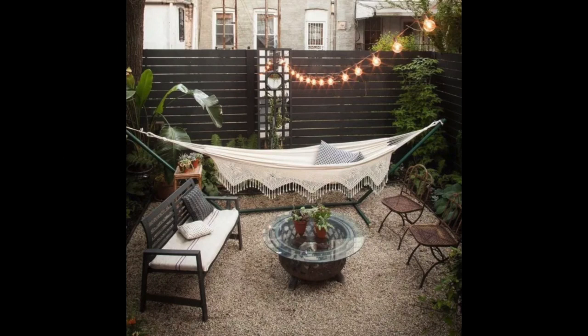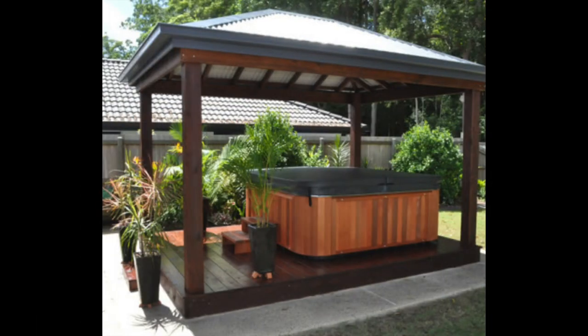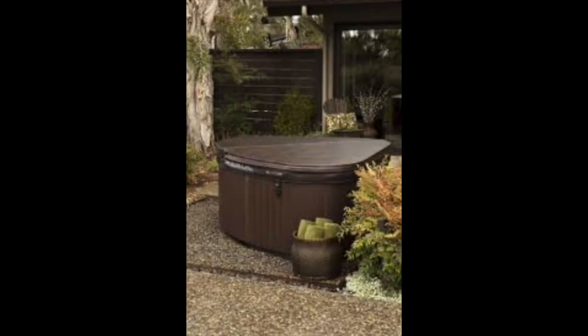Another part of the relaxation area is I always designed swings or hammocks into it. We had sound, we had hot tubs, so someone could go out there on say like a Saturday evening after you've entertained friends and it's 9 o'clock and people have gone home, and you go, whew, man, you know, entertaining is a lot of work.